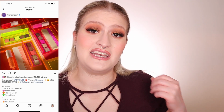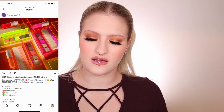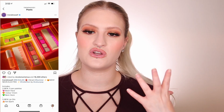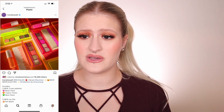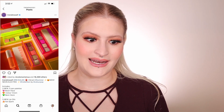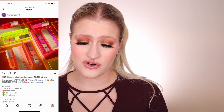If I am buying a neon palette, I want all the colors to be neon, right? Like, who just wants 1 neon shade? And the packaging is neon, which is great, but I feel like this is almost, I don't want to say false advertising, but I wish it was more clear when it was first advertised, because I think people were buying this with the intention of having all neon shades, and then they open the palette and it's just 1 neon shade. I'd rather buy a palette with all neon shades. So I don't understand this, and I'm gonna have to pass on this.